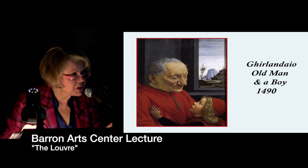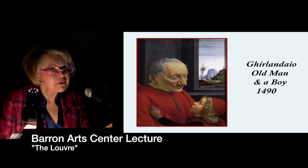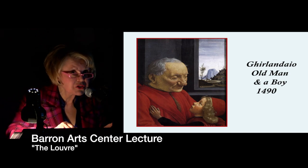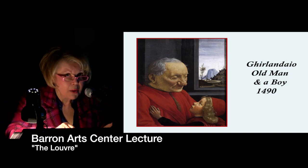Now, the next picture is not a nativity, but it also shows love and devotion. This is a very famous painting by Domenico Ghirlandaio, and it is famous because of the subject. The subject was a Florentine banker, with his grandson.